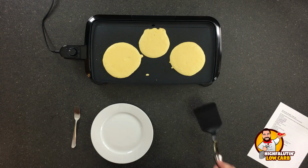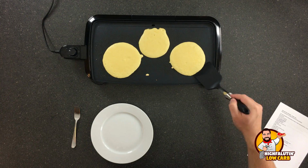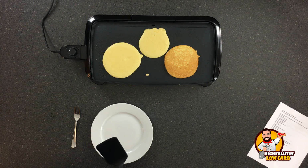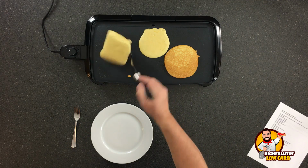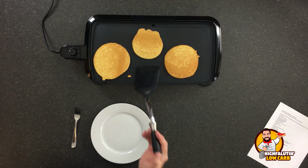Let's see if we can flip these. I'm just going to peek underneath, and it's almost ready to flip. So I'm going to do it. Oh, that's pretty. We've got one more we're going to do here. Flip. And then this one, I didn't get all of the batter that needed to be there. So these just need a few more minutes to cook here, and then we're going to taste them. Again, all of these are going to do great with some sort of low carb syrup.